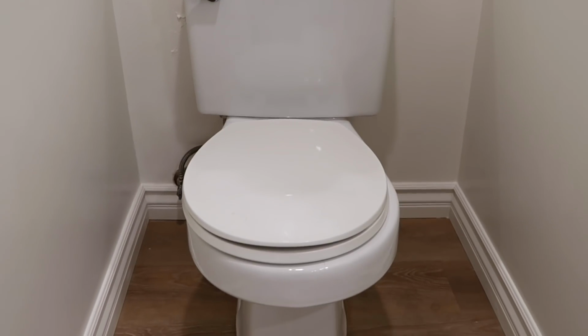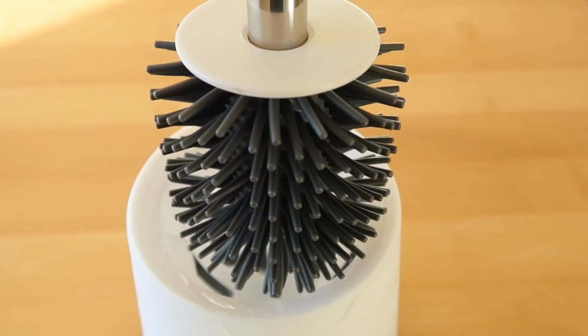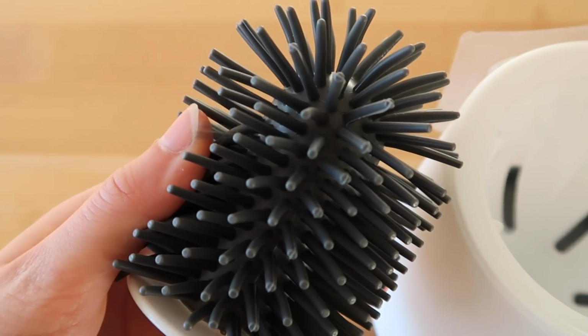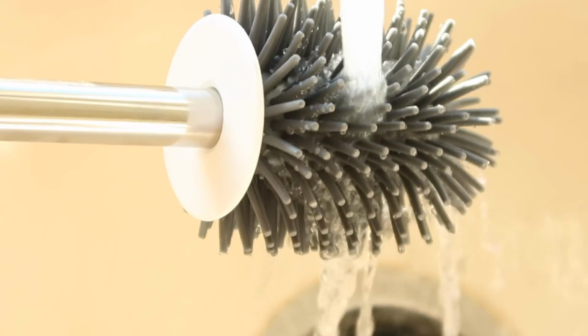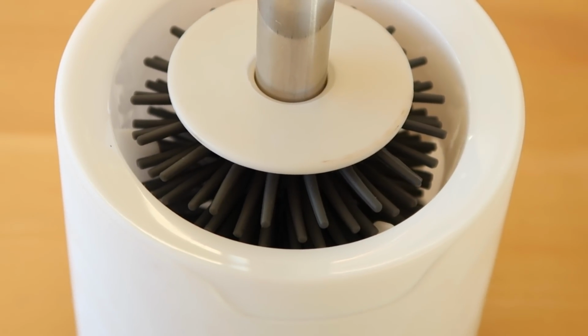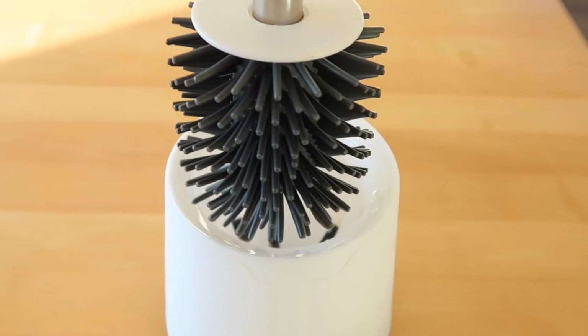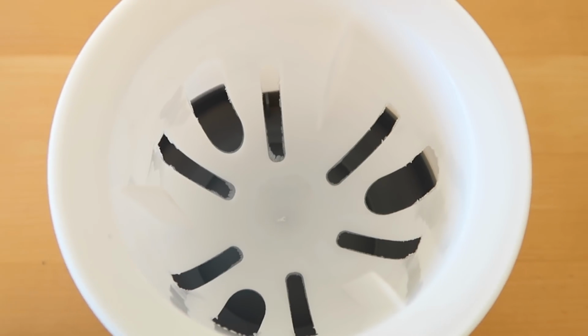Switching gears to the toilet. If you are looking for a new toilet brush, I highly recommend looking for a silicone brush. This is something very new to me. I did not ever have a silicone brush, but this is game changing. It's so much easier to clean, it's sanitary, it doesn't stain, it's just better overall.